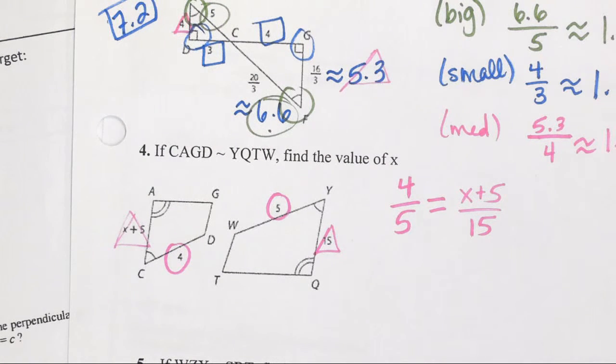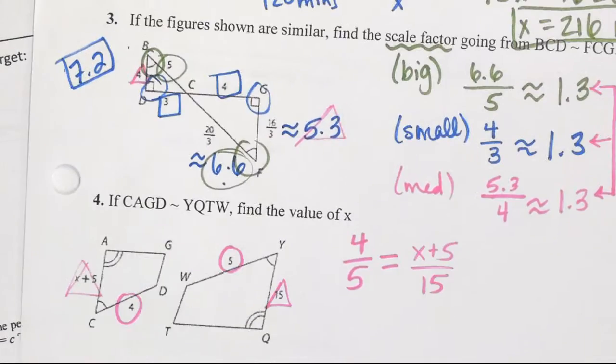Ryan is going to get 2 out of 4 for getting here. Heck, he'll probably get 3 out of 4. I'll probably give Ryan 1 point because he found the scale factor. Yay, Ryan! I give Ryan 2 more points because he set up a proportion. If Ryan can just solve this, he'll get all 4 points for that problem.